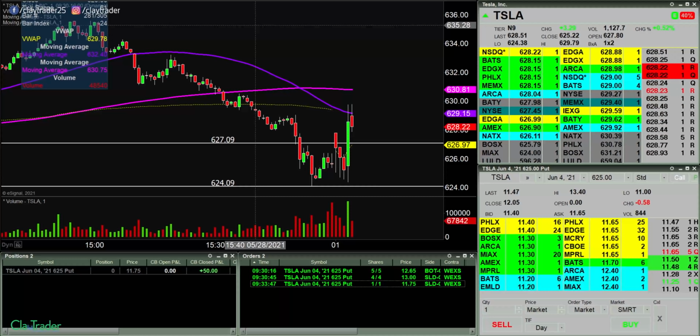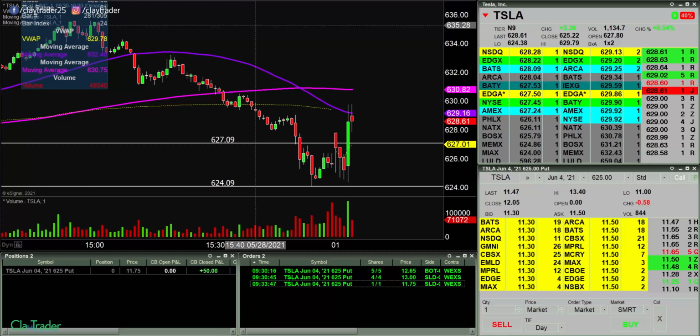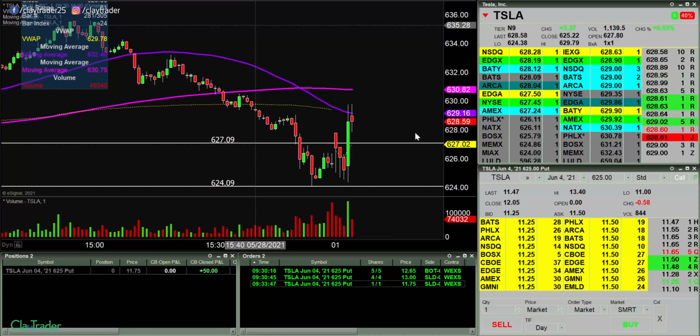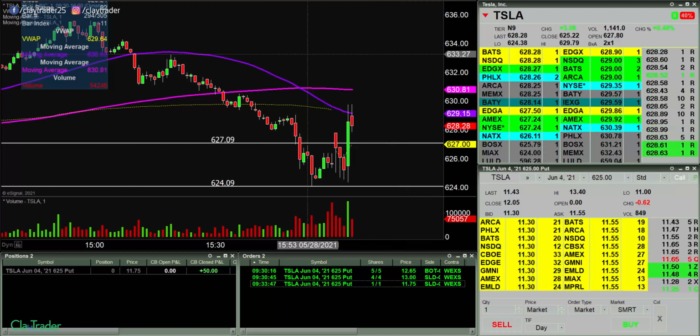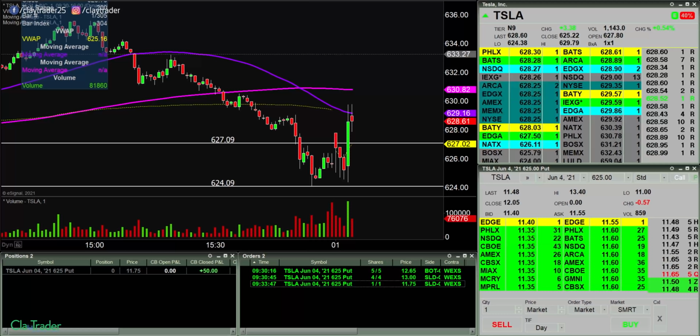All right, well, I'm up $50 now. I thought I was going to be up a whole lot more than that, but I will continue to watch 624. Remains a very fascinating level, especially now if the price actually can drift down back to it. And whether or not that happens, we'll have to see. But all right, I will go ahead and pause.